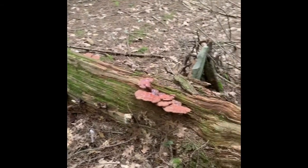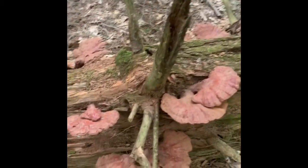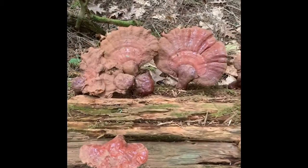Beautiful, beautiful recycling. Ganoderma, almost like the wings of birds.